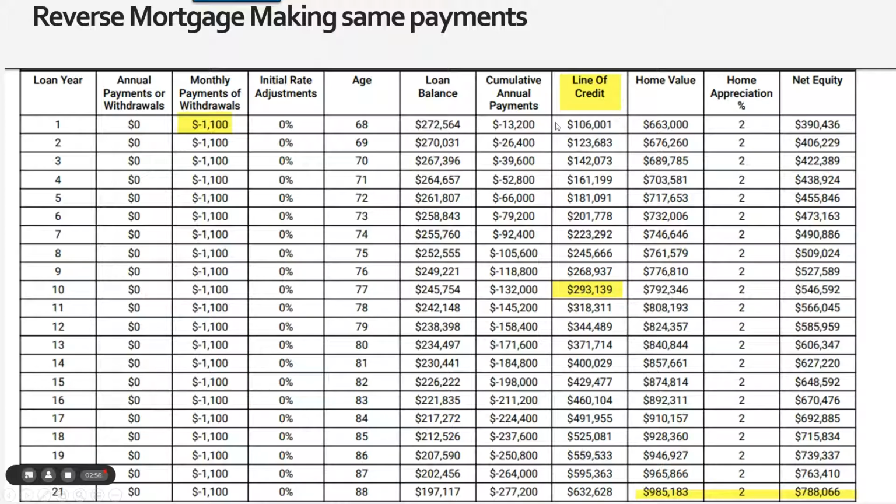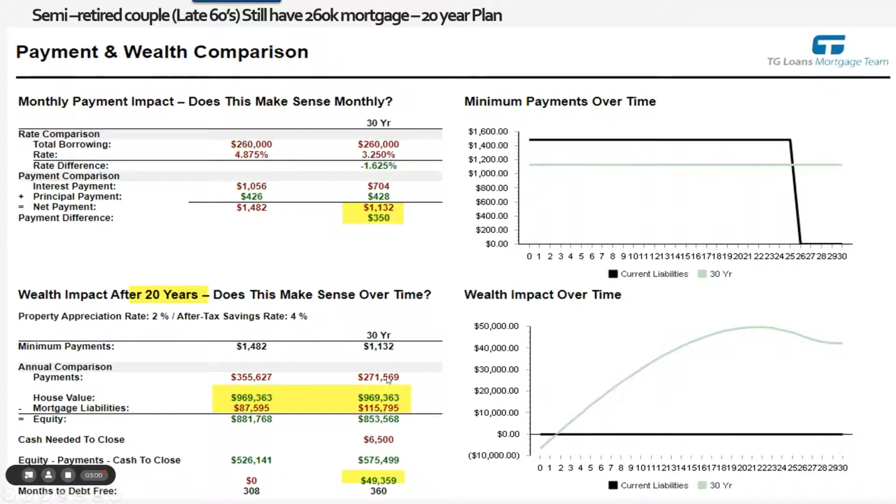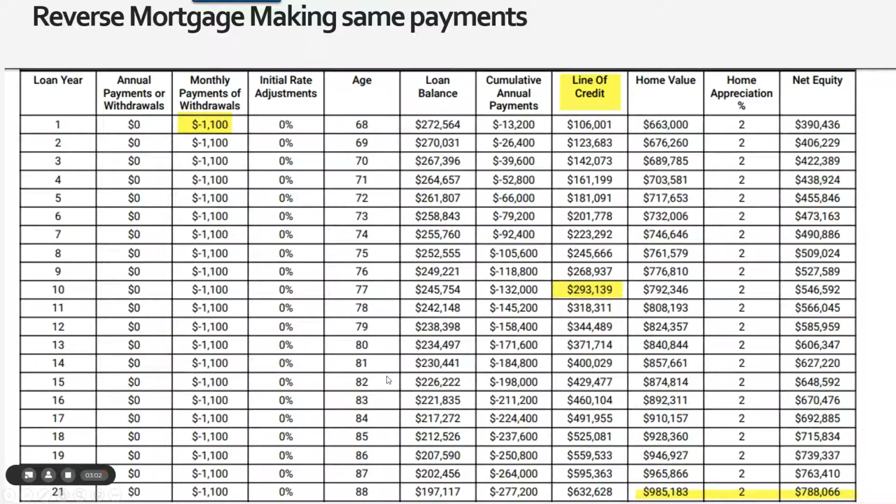But the big thing they get is a line of credit, which you don't get over here, right? There's no line of credit, no access to additional equity, no access to anything else. On the reverse mortgage, they get a $106,000 line of credit on day one to use for any purpose. This is healthcare, travel, protection, whatever else it might be. And by making the $1,100 a month payments, that line of credit is increasing pretty quickly. So you'll see 10 years down, now they're in the late 70s. There's a line of credit of $293,000, almost $300,000 in protection. The loan balance is at $245,000, so the loan balance is coming down, but not very quickly.